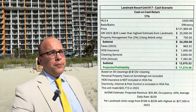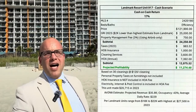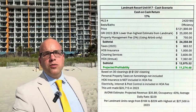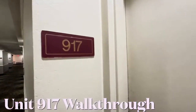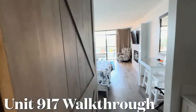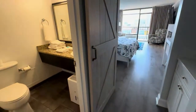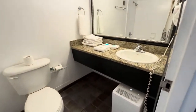Absolutely. There are plenty of stellar oceanfront condo units in our market that are in the top 5% that absolutely crush those rental income numbers. Now let's get inside unit 917. All right, as soon as you walk in, you're going to notice a beautiful barnyard door. They've done a great job finishing this place.